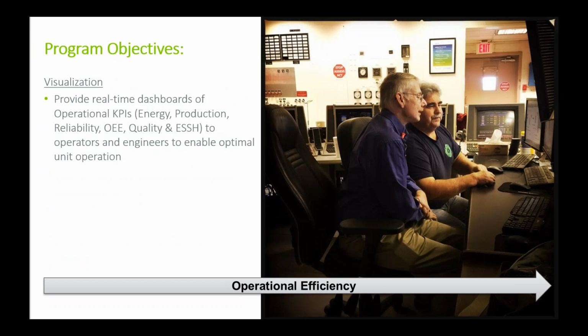Okay, so if those were the challenges you faced that led to Visual Factory, what were the principal objectives of the Visual Factory project?